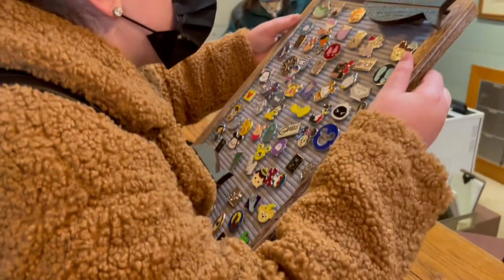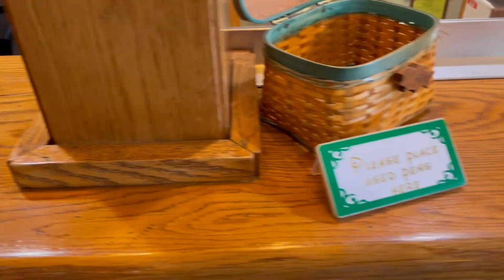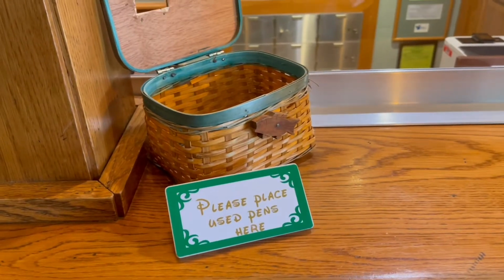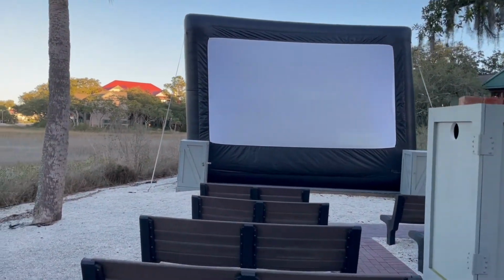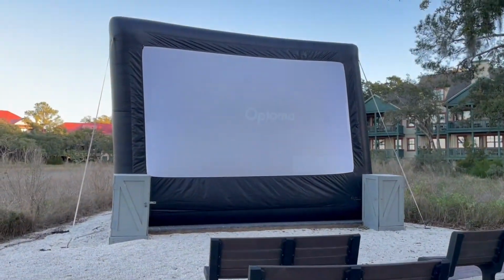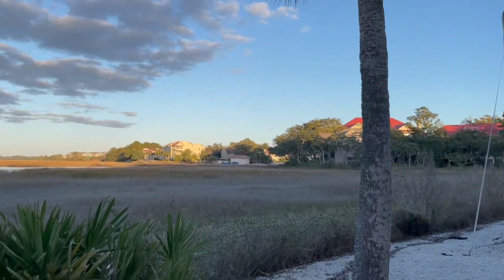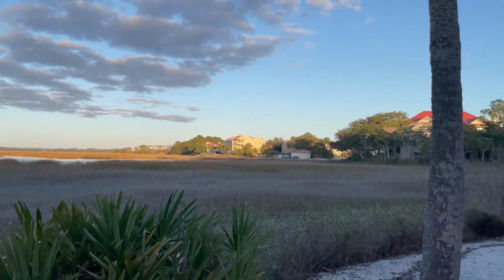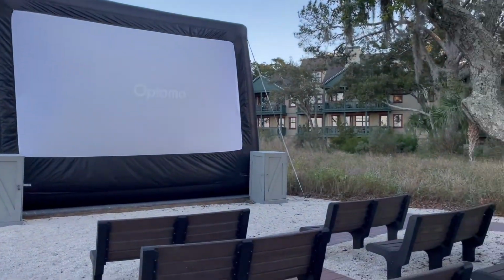And when you have a used pin, you'll see they put it, because of COVID, in a special little box so that people aren't touching the pins and putting them back. And they really try the best that they can in the current situation. And like I said, you can see out here, we discovered at night that this is where they do the movies under the stars on this big projector. So if you've ever been to a Disney resort, they're usually these little projectors that are out there on the lawns, but you have this big one overlooking the marsh. So that was really awesome to have that touch to it.